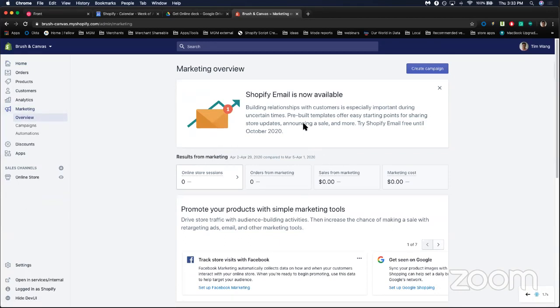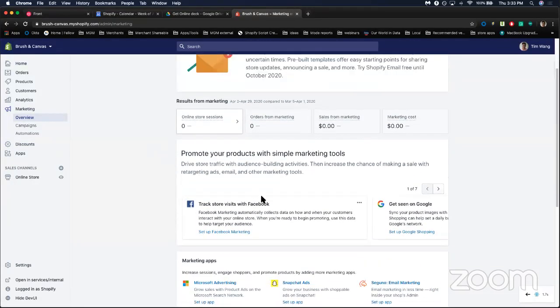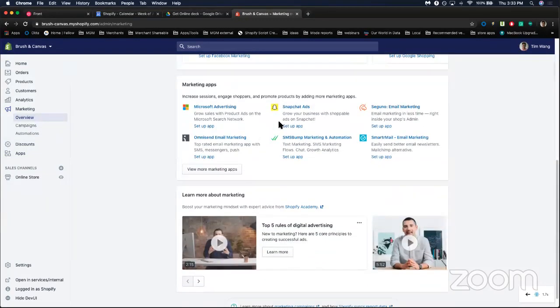We have the Shopify marketing section. So as I mentioned in here, there's a couple different ways you can do some Facebook ads. We have Shopify Email, which is now available. So lots to do in here, which we can't get into today, but you can help run your marketing from within the marketing section of the admin.